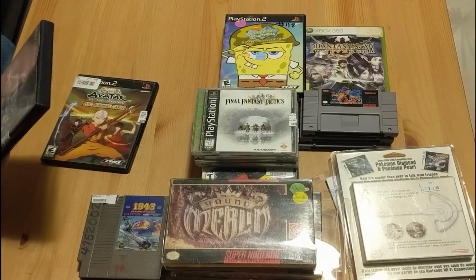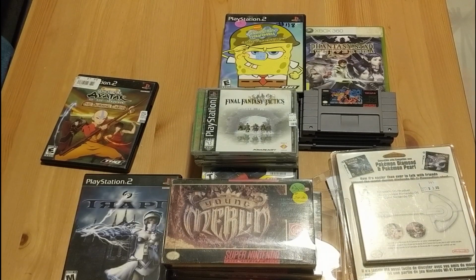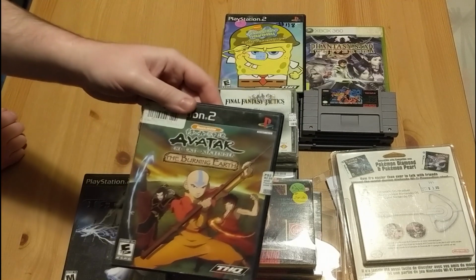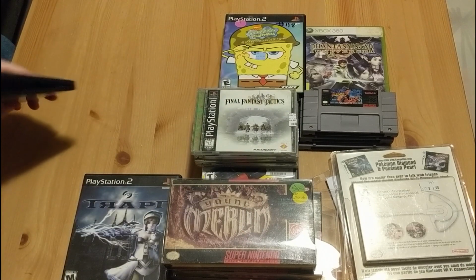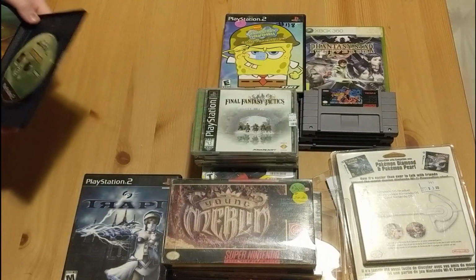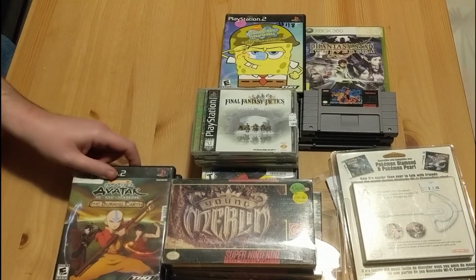Whenever I see interesting titles like that, I'm willing to go a little higher. You know, I need it for the collection anyway, so it's easier to make that decision. $8 isn't too bad. And the last thing I bought there was Avatar: The Last Airbender: The Burning Earth, and that was only $3. Just another Avatar game I didn't have for the collection. I think there's like 3 or 4, maybe. I have 1 at least. So that was good to pick up to continue that.